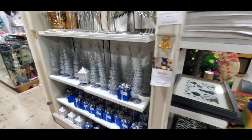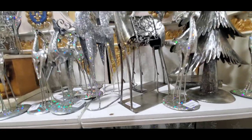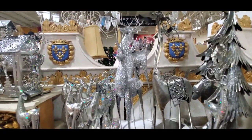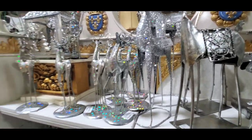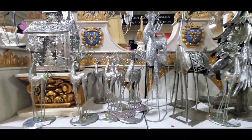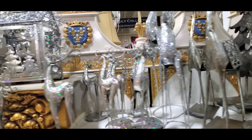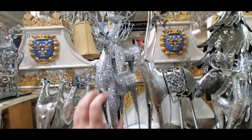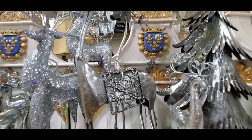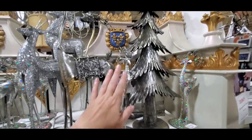They have some really cool Christmas props. These are from the Magic Kingdom party. The dessert. Who's had the dessert fireworks party thing? I haven't. I want to do it. It looks good. But these are really great prices. The smaller reindeer are $9.99. The larger ones, they have this one, and this one is just $25. $25 for this one. So $9.99.